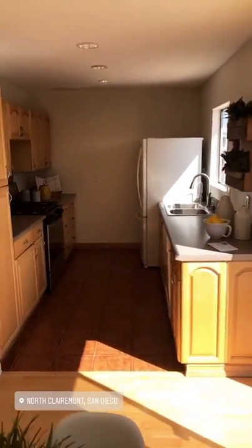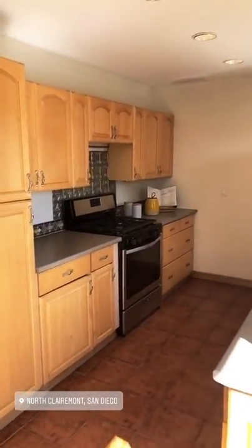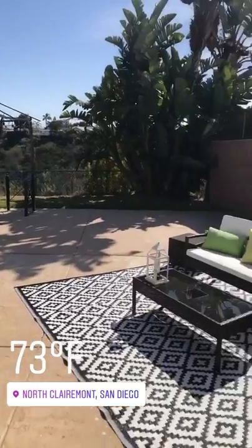And then this kitchen, it could use some updating, but I feel like that's kind of where the opportunity in this property lies. So not necessarily a bad thing.